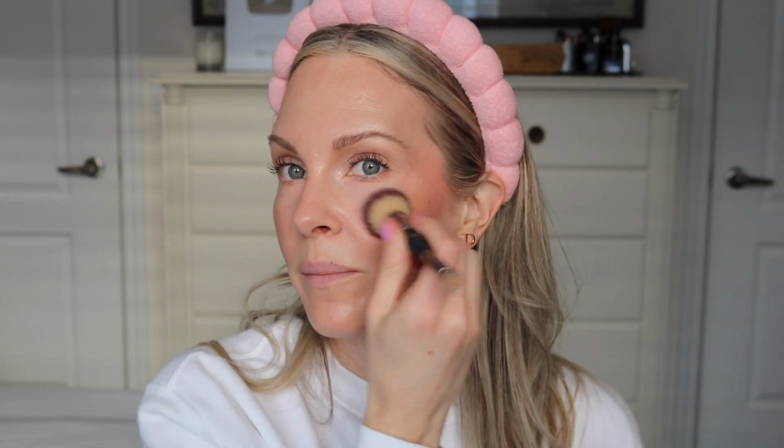And I'm a big fan of liquid blushes. I used to really love powdered blushes, but I just feel like liquid or cream blushes just give more of that natural look and allows your skin to look like your skin, but better. It's just more natural, and this is really, really nice. What do you guys think? It just gives that perfect little flush as if it was my own flush. Okay, so really love that.